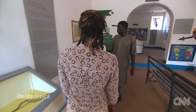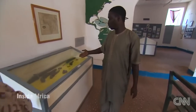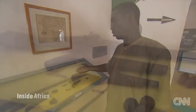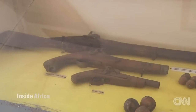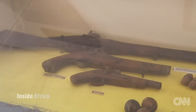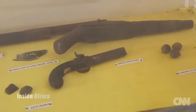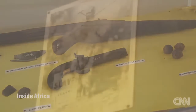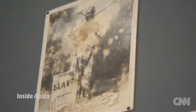That's really sad. If you come over here, you will see some of their weapons. These are single barrel guns. One of the reasons why the Europeans were able to overpower our ancestors was simply because they were armed. So they could not fight against people with guns. So this is why most Africans were captured into slavery.